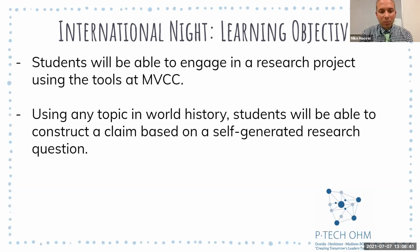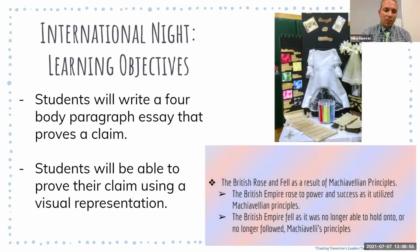And it is totally up to them. The requirements of the project say that sometimes it could be based on an agent of change, their topic, and they have to think about how their topic is an agent of change. So in terms of what this assignment used to look like before COVID.